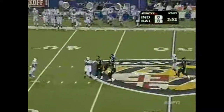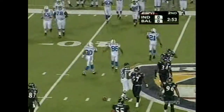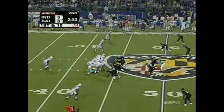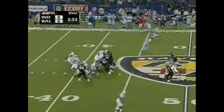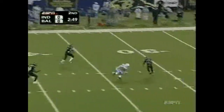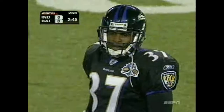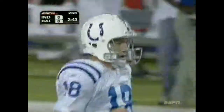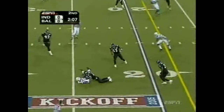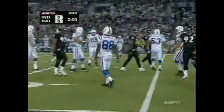Walters makes the fair catch. The Colts, 5-6 yards at a time, are increasing their field position. They're out to the 44. Manning with the pump fake. Stokely inside the 30. Joe, he was open. Very open. Harrison got drilled again by Demps, but makes the catch.